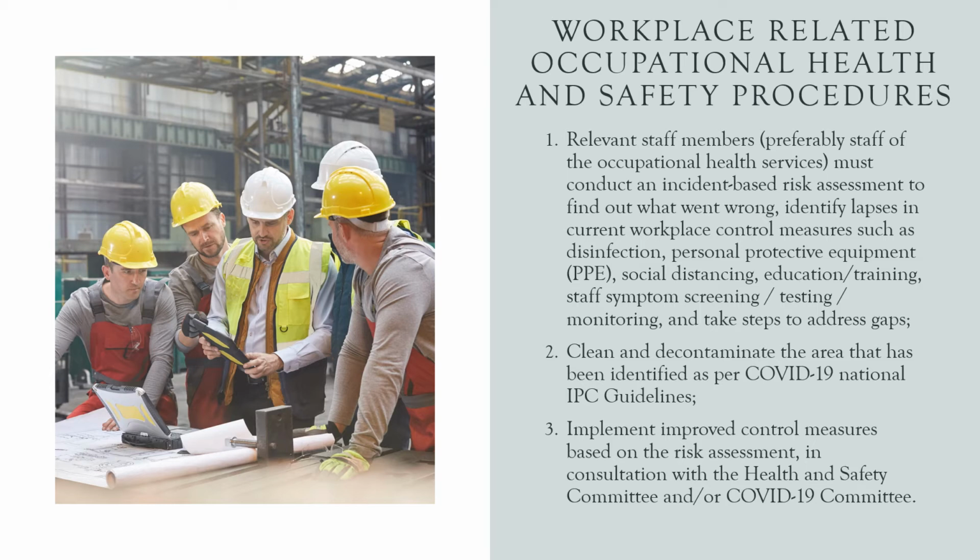Ensure good cleaning and decontamination of the area that has been identified, as per COVID-19 national IPC guidelines. Employers should also implement improved control measures based on the risk assessment in consultation with the Health and Safety Committee and/or the COVID-19 Compliance Committee.